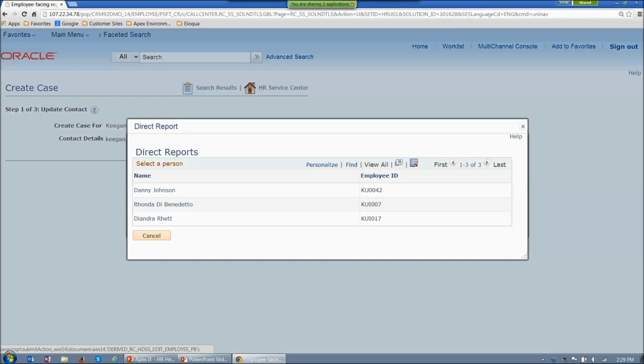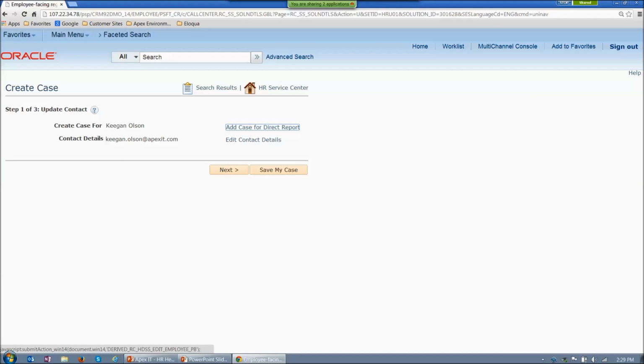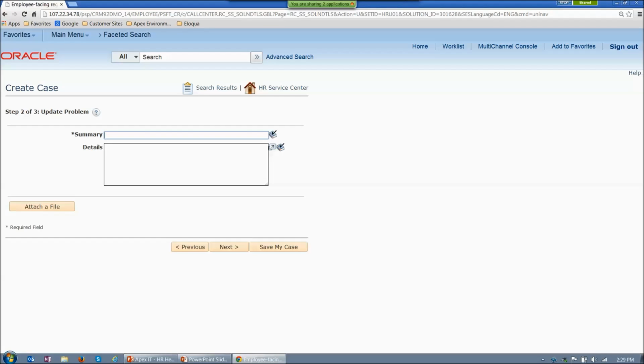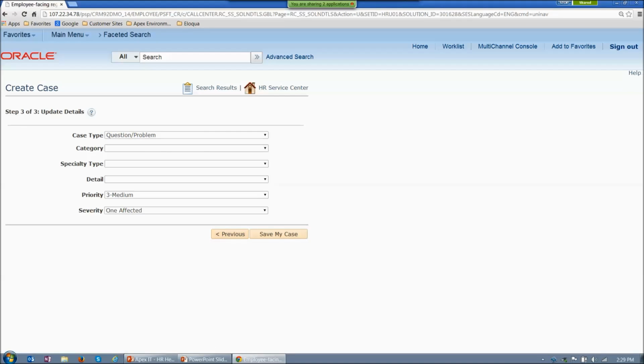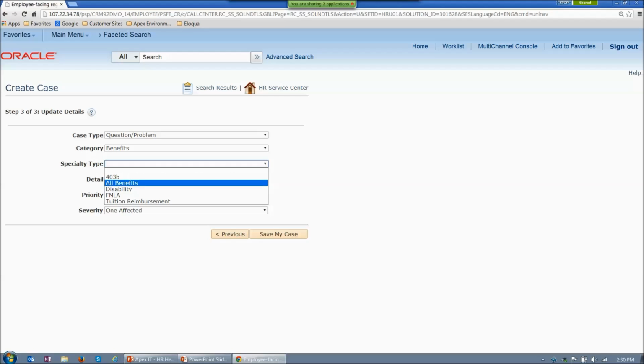I click on this, and I can just change this. I've got a few direct reports in our system. I'm just going to create it for myself here. And then I can choose how I want to be contacted, through phone or email. It just defaults to email here. I hit next, and I just specify what I want to do. Add a dependent. Okay, so I just put a summary and add my details as I need. I hit next, and again, this is configurable, so you can choose what fields you want to hide. Oftentimes we actually hide this priority field because, you know what, everything's going to be critical. So I could categorize this. We keep this very generic, very simple for the employee, and then I go ahead and save my case.